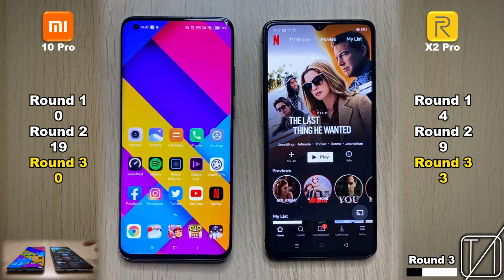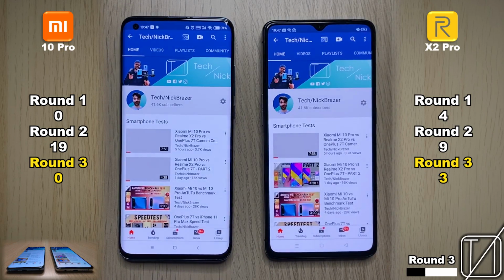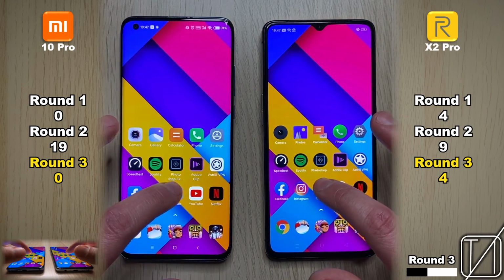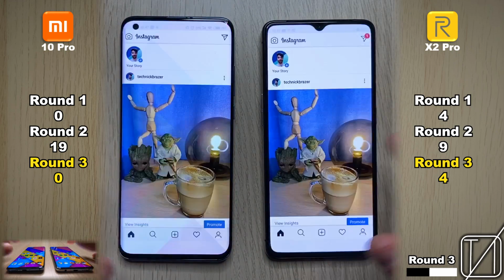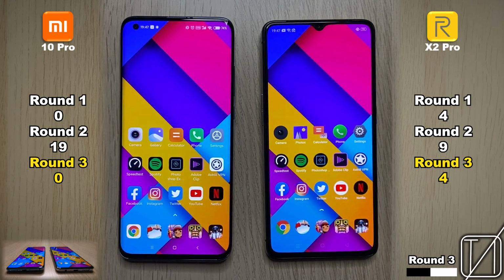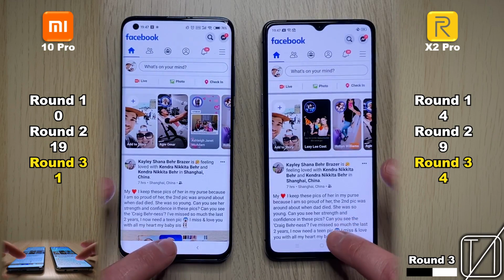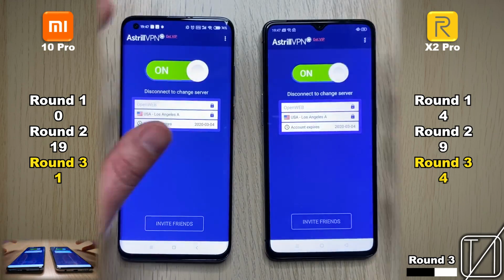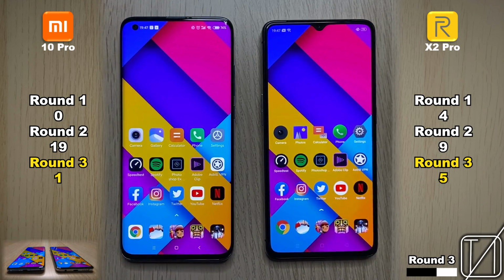Opening up Netflix, things are pretty similar, and once again with YouTube, things seem similar, but as soon as we get loading, the X2 Pro loads slightly quicker and snags the point. We're on the same VPN server using Astro VPN, which I have to use in China because they block pretty much all of these apps over here. What a bummer, including that coronavirus story. When are they going to give us a break? Anyway, the Mi 10 Pro just snagged its first point in round 3 over there as opposed to the 4 of the X2 Pro. The X2 Pro also turned Astro VPN off slightly quicker than the Mi 10 Pro, getting another point over there.